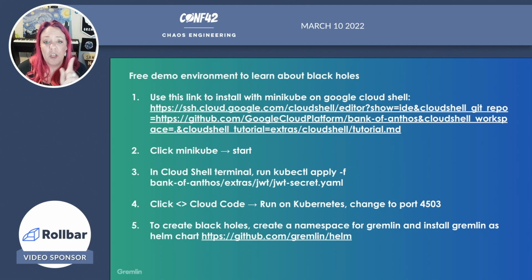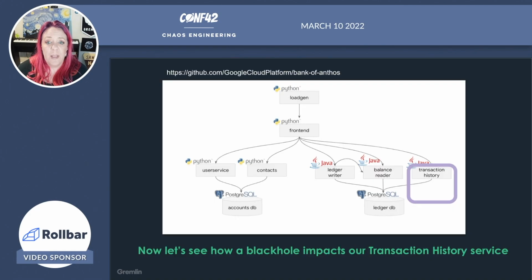But I want to show you another example of something that we're looking for. So let's go back to our demo environment. Another interesting thing to look at is different types of failure modes. So let's have a look at the transaction history service and see how a black hole might impact that.